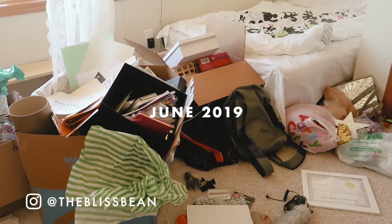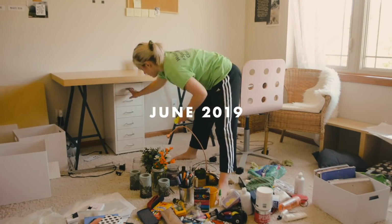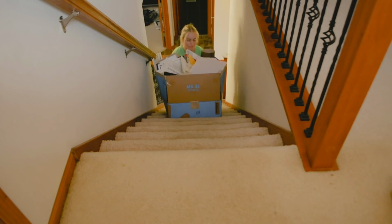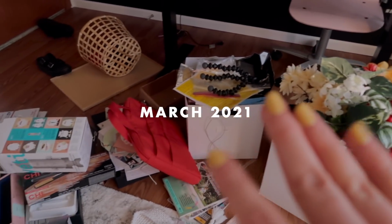I am once again decluttering my room. I am re-decluttering. The last time I did a really big declutter was in June 2019, so it's been a while, and unfortunately I have once again amassed some stuff that I do not really want or need, and I don't think you should wait until it's gotten really bad until you take the time to do a declutter.